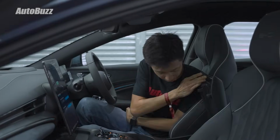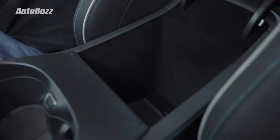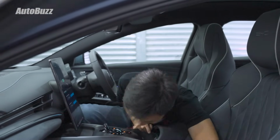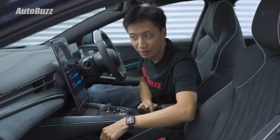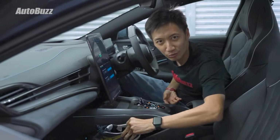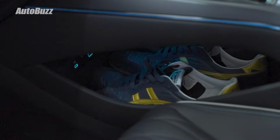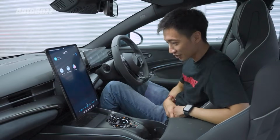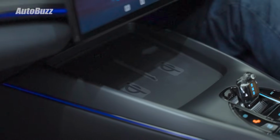Speaking of this, the armrest storage is actually huge. As I'm sure you can see over here, there's plenty of room for, I think, a pair of shoes. Look! They even have 2 wireless chargers. I wonder where they got that idea from.